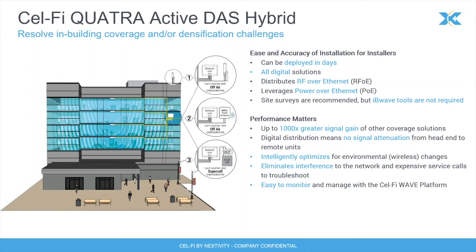We are 1,000 times greater, that 30 dB of extra is 1,000 times. No signal attenuation with this sort of solution. And that is a real, when we're designing this, we listen to the integrators. That's one of the biggest things that they complained about.